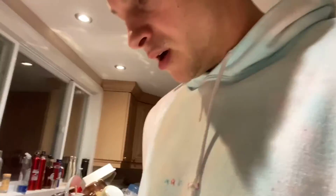So I'm gonna eat this. It's perfect for right before bed because it's slow digesting protein. So blueberries are going straight into the cottage cheese.